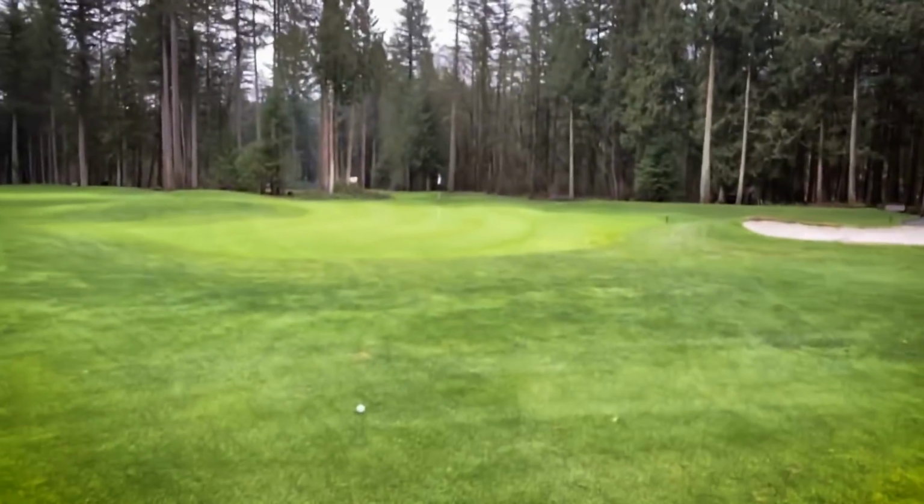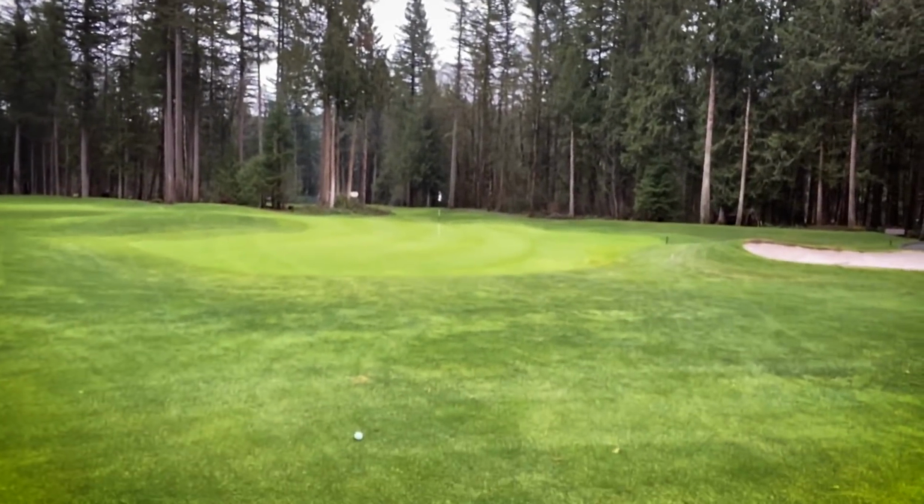So it's just more of a test for myself to see if the swing change I'm making is making me better, because 6 months ago, hitting a fade like this close to the green with that much control with the Callaway, with the stock shaft in it, wasn't a reality.